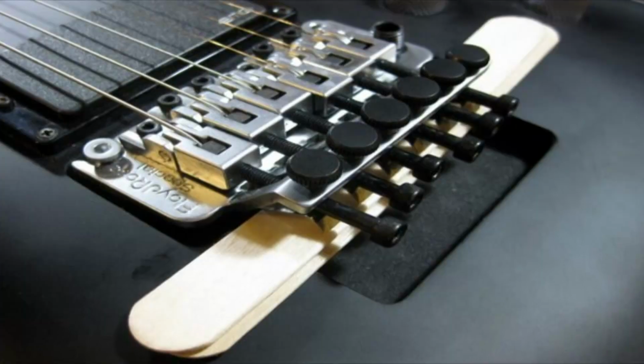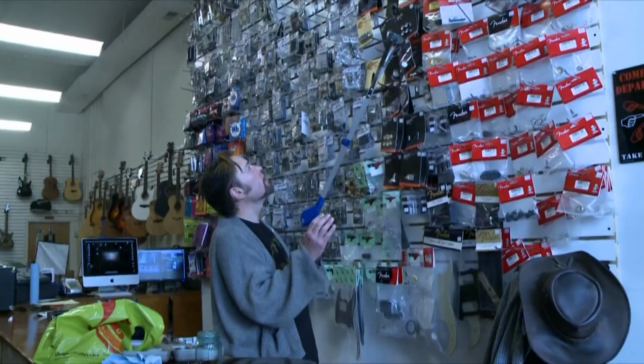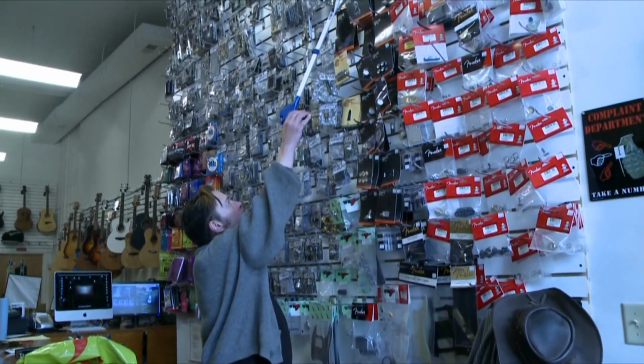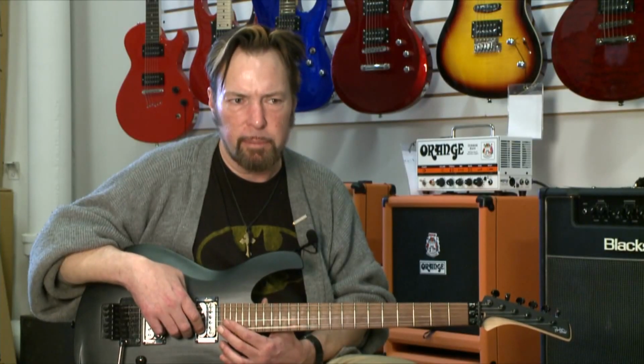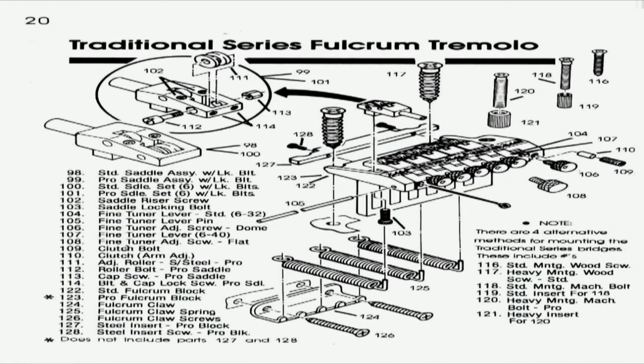We get a lot of questions on what can I do? My guitar sounds screechy, what can you do? Many questions revolve around specific parts and tools, which they carry an extensive selection of. They're all different, but we get a lot of questions about parts and stuff like that.